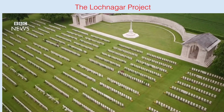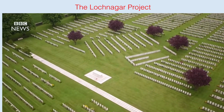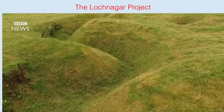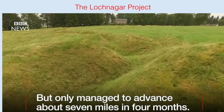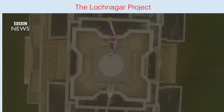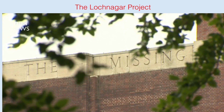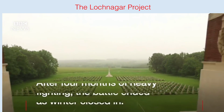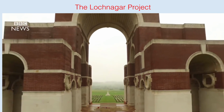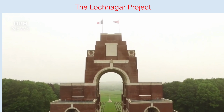Casualty is anybody who was either injured or killed in battle. An unknown soldier is any soldier whose body cannot be recognized or has not been found. Thiepval Memorial holds the names of 72,000 unknown soldiers.